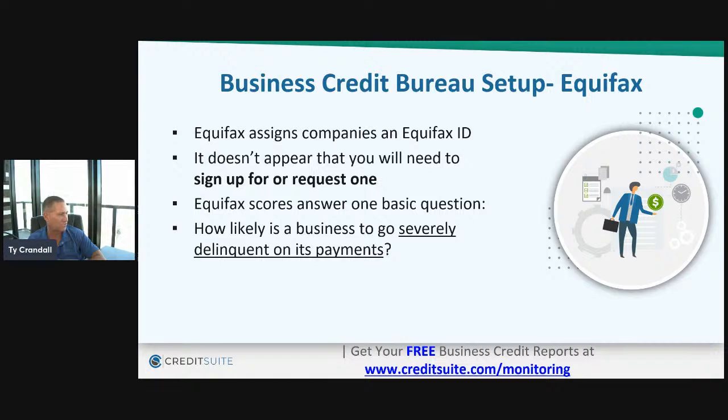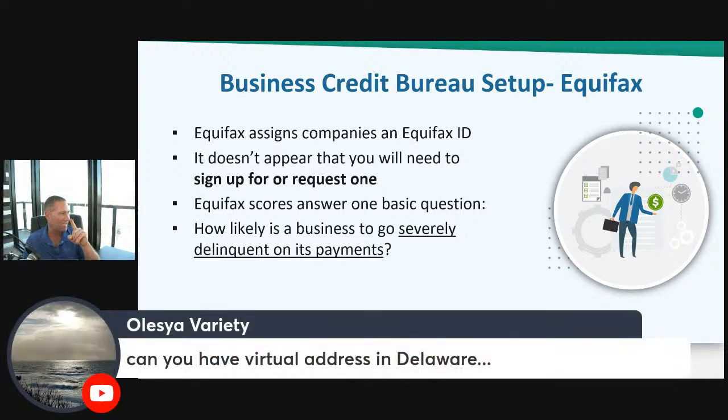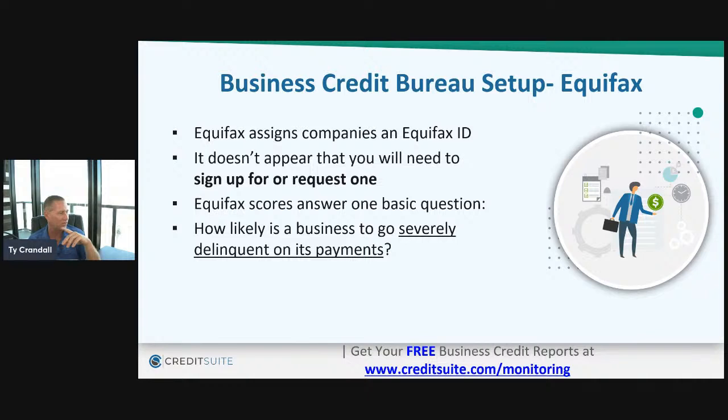Can you have a virtual address in Delaware? You can, but it makes sense to have a virtual address in the state that your entity actually is in. Otherwise, it will throw up red flags with lenders and credit issuers.